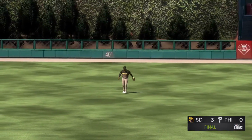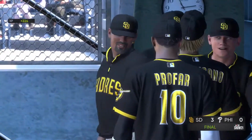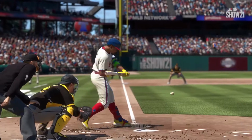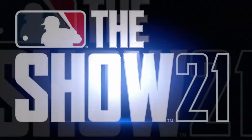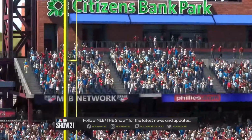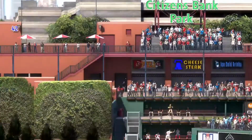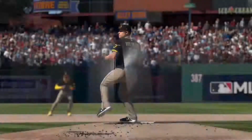He makes the catch, and the Padres have taken the first 2 games of this series on the road, as this one is over. And tonight's ends as a 3-0 shutout win. The San Diego Padres jumped ahead in the 7th inning and never gave the lead back. Zach Wheeler earns the victory on the mound. Walker Buehler takes the loss despite striking out 14 batters.